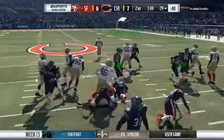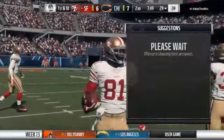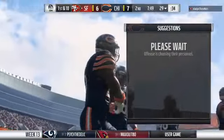And it's a pretty good return here as he'll get it up to the 29-yard line. And San Francisco gets set to go here, hoping to do better than they did their last possession when they punted the football.